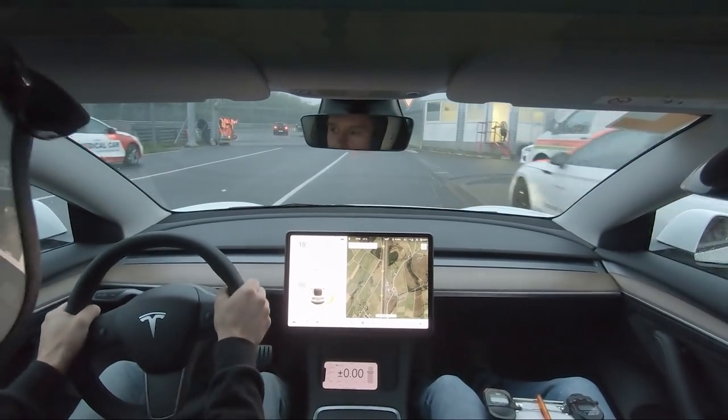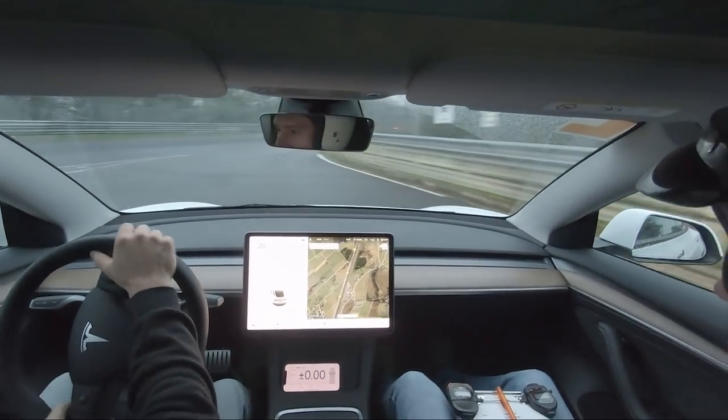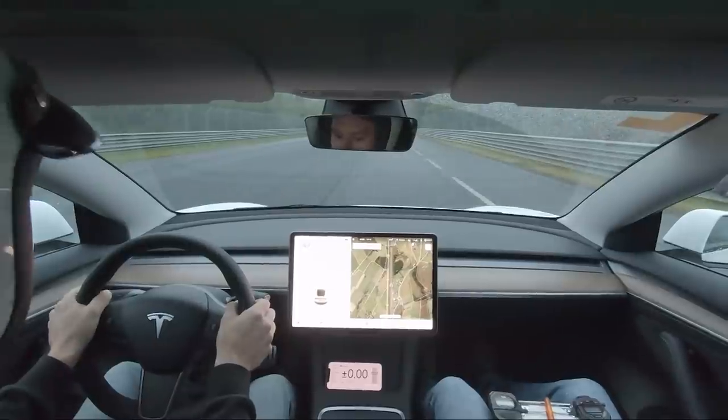Linus will be counting the laps and the timing. We'll use the Harry lap timer as a timing machine for us. And now we're off for the warm-up lap.